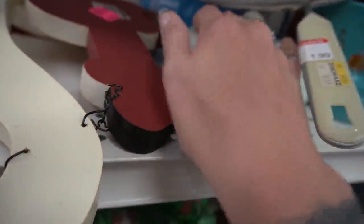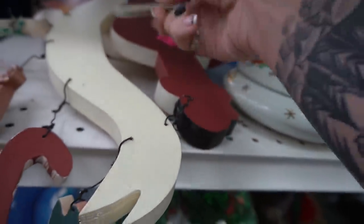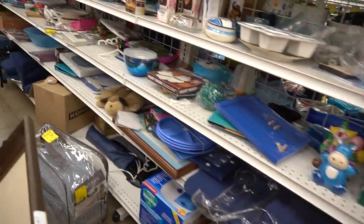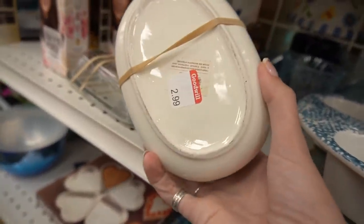So I spotted this little dish here. This is, I believe, from Denmark. We're about to find out. It is from Holland, and it is beautiful. It goes into our cart. This little dish here, I decided to turn over. There was a modern sticker on the bottom.